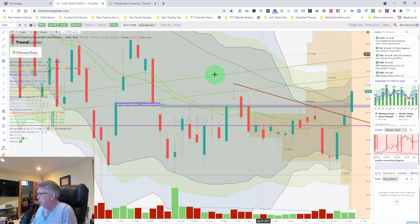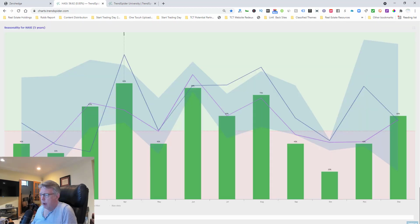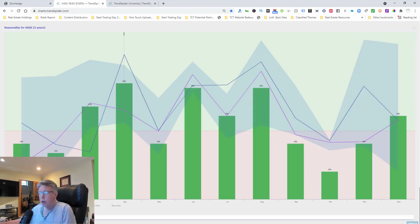Now, what's jumping out at me here is the seasonality for HASI. And if you're asking the question, what version is he using? I'm using the exact version that our silver and gold level members get with their service, because I always want to know what type of performance and value our members are getting. So I use the same version of software that our silver and gold level members get.